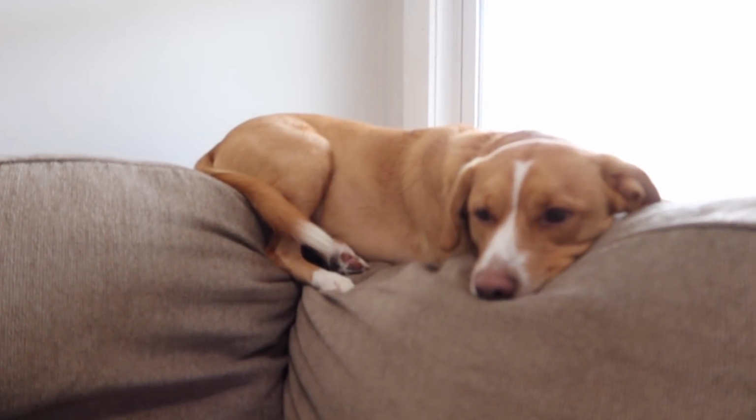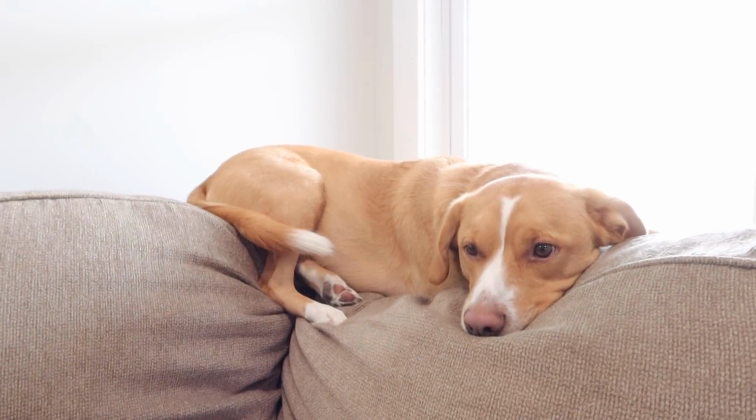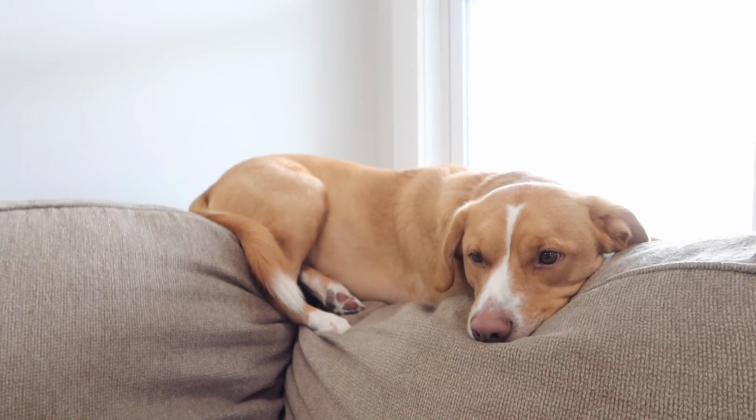Do you think, Bodie? Does it look good? He's underwhelmed. Look at his little tail. He's like, I don't know, am I supposed to be excited? It's not very exciting.